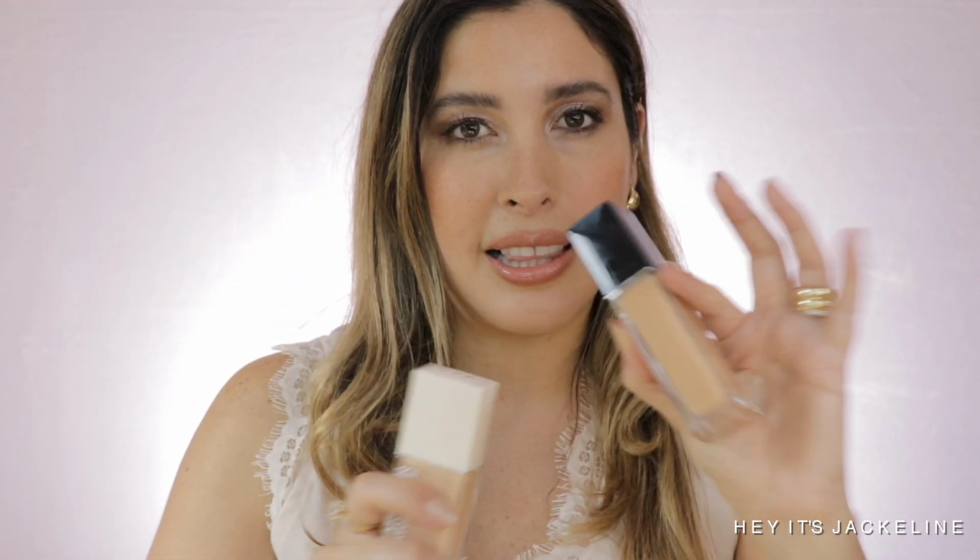Also, I feel like this one right here is lighter in consistency than this one right here. So it does have kind of the same amount of coverage, but it's a lot lighter, thinner. And I was surprised about that too, because when I was swatching it, I even said that this one right here felt a little bit more dense. So that's something to consider. So I'm just gonna go about my day. Stay tuned because I will be doing a couple of check-ins.